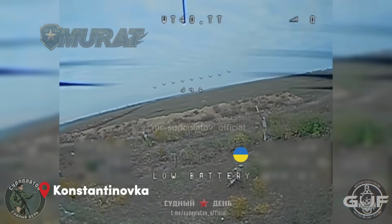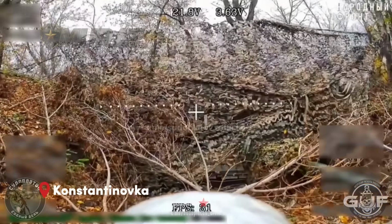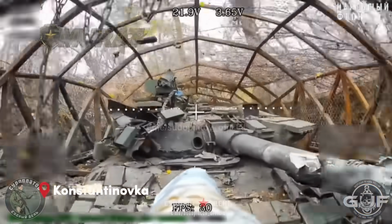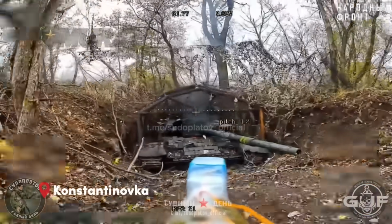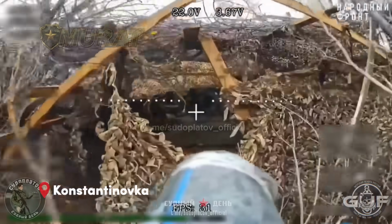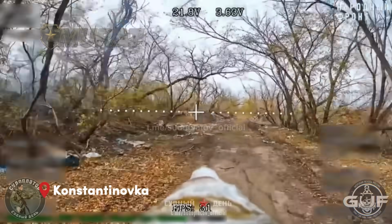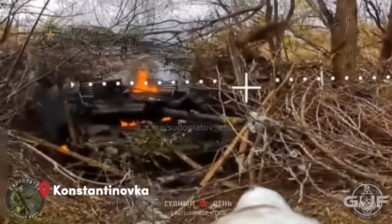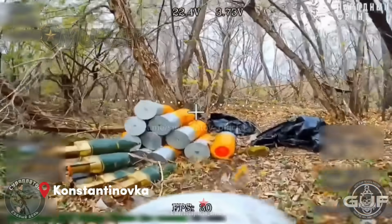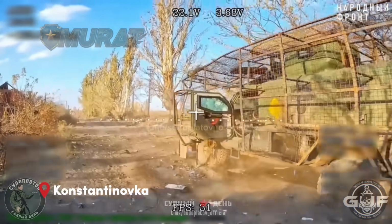These FPV drones can make sudden maneuvers like flies, and it's really hard to predict what the drone will do in advance. In the same direction, Russian drone operators destroyed a dozen Ukrainian tanks with a dozen attacks. After destroying the tanks, the Russian drone located their ammunition and destroyed that as well. Then, an armored vehicle that came to rescue the tank crew was also destroyed by the drone.